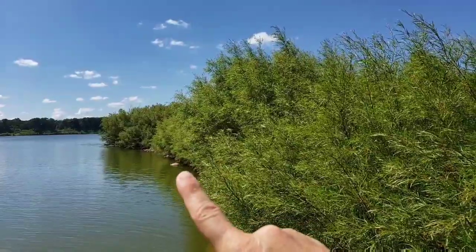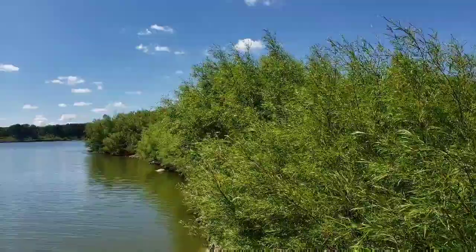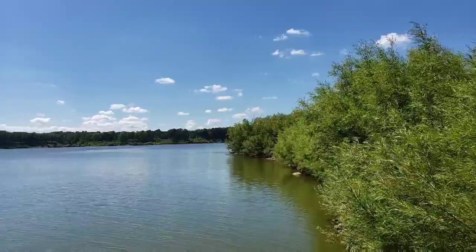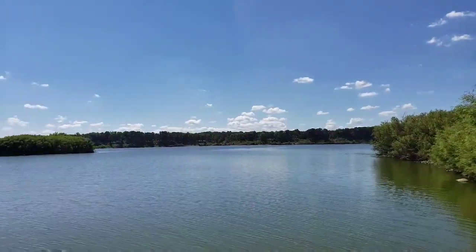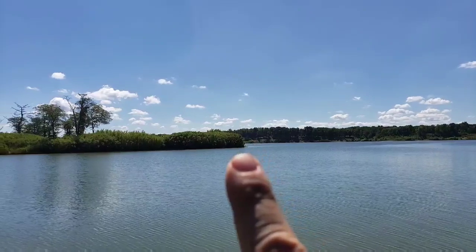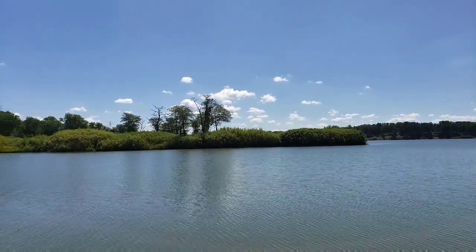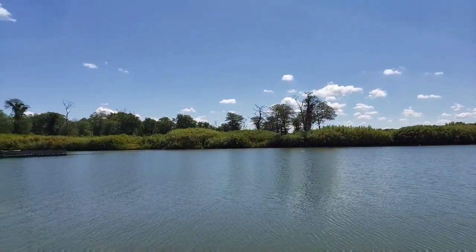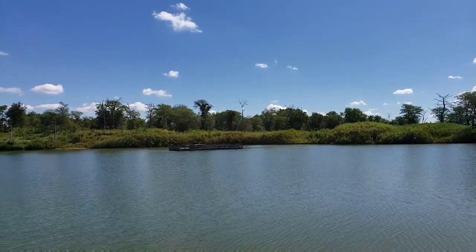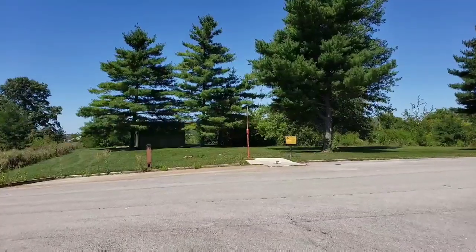You can't see it, but there's a turtle sitting on that rock right there on the left side by the water. There's a turtle hanging out there. There's a heron right there. We're going to go back the other road that went to the right. I'm going to walk back there and I'll pick you guys up there.